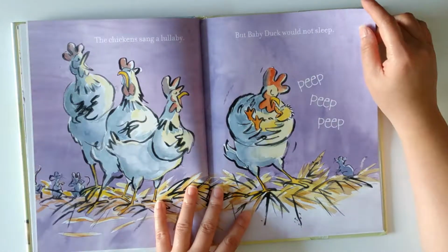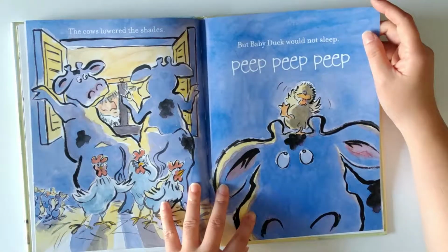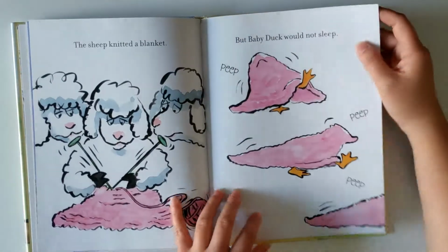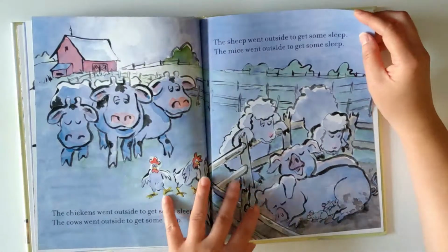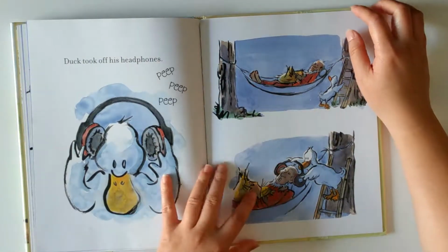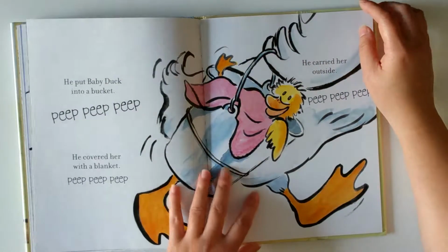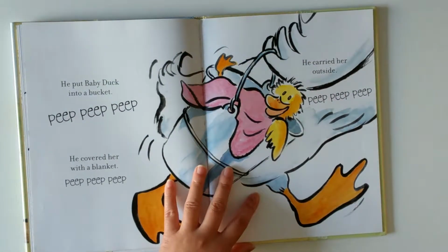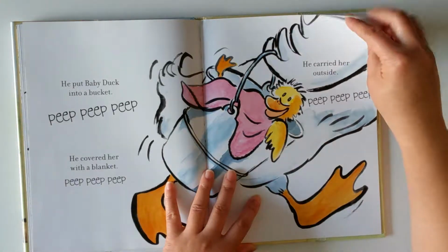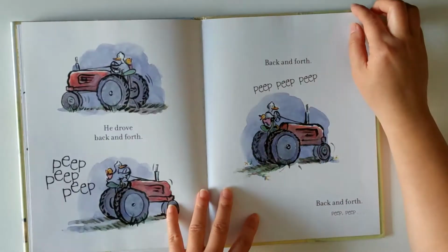They sang lullabies, they shut the window, gave it a blanket, but nothing worked, so the animals went outside to sleep. Duck took a pair of headphones and covered the farmer's ears and decided to take some action. He carried the duckling over to the tractor and buckled it in and started the engine. The duck drove the tractor back and forth.